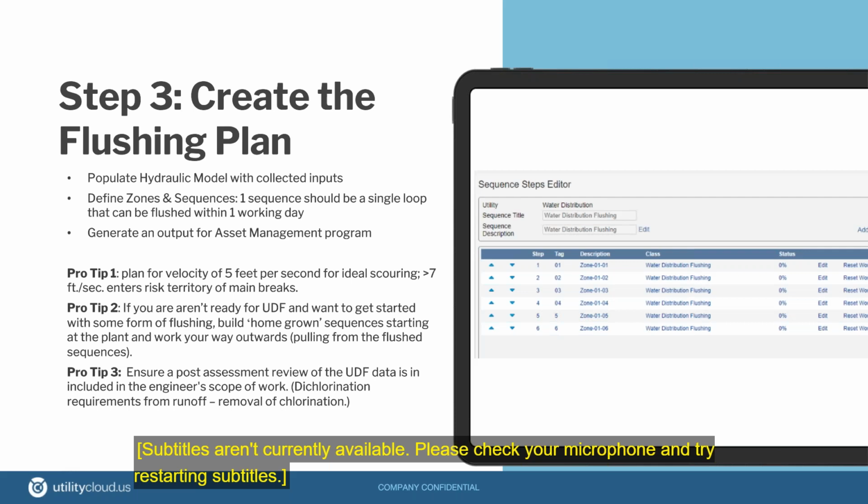Or dechlorination requirements from runoff? Amber, yeah, there's a really good tip: if you're engaging a modeler and an engineer using a hydraulic model to come up with the UDF, make sure that you ask them, in the initial scope of work, to have a follow-up. So include in that project, after the first time you execute that plan, a way to feed back the data and have them assess that information.